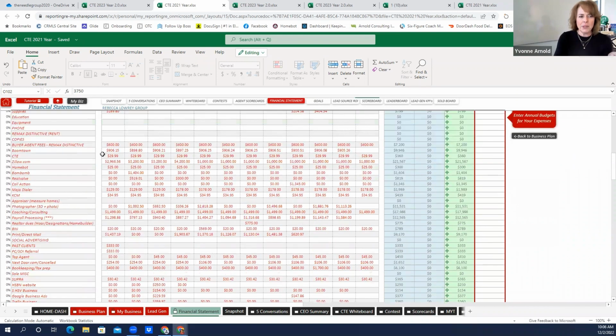Okay. Now, Boomtown, Zillow.com, HomeBot, BombBomb, RealVolve, Call Action, Mojo Dialer. I want to know specifically. And I always tell people, this is not to be used like your CPA does your QuickBooks. It's not to be used for IRS purposes. This is strictly for us to know where we're moving money to make sure we're getting the max out of your return on investment, right?